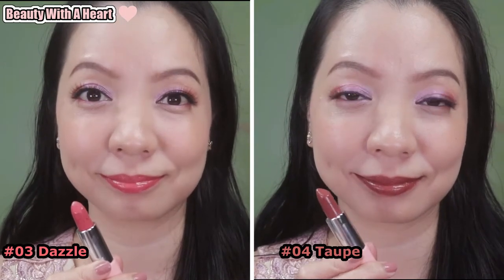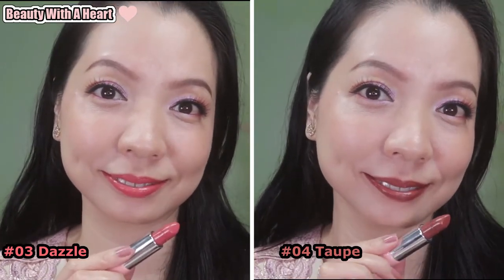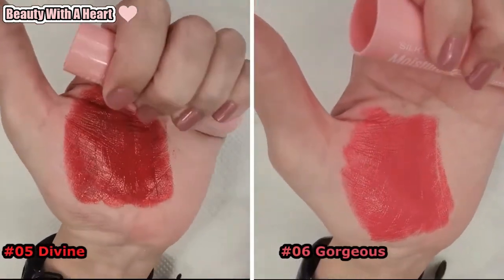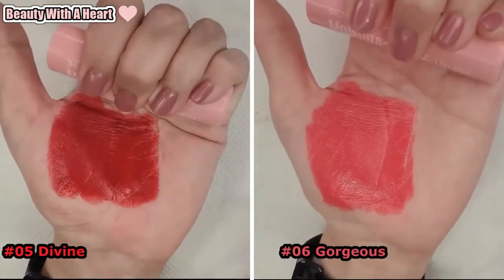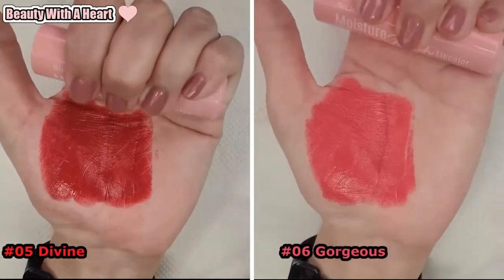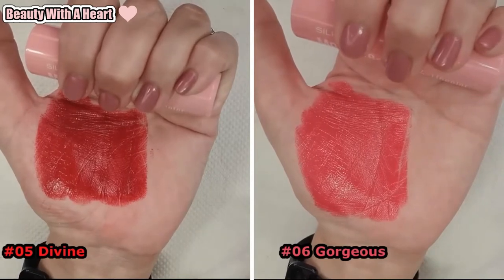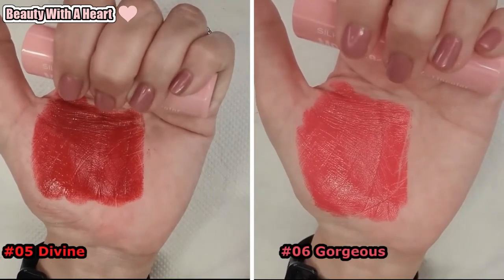After applying them, you can feel that there is something on the lips, but it is not a heavy, thick, uncomfortable feel. It is more of a moisturizing, very comfortable and nice feel. These lipsticks are pigmented as per their product description. They are long lasting but will disappear after eating, and they will not stain our lips.